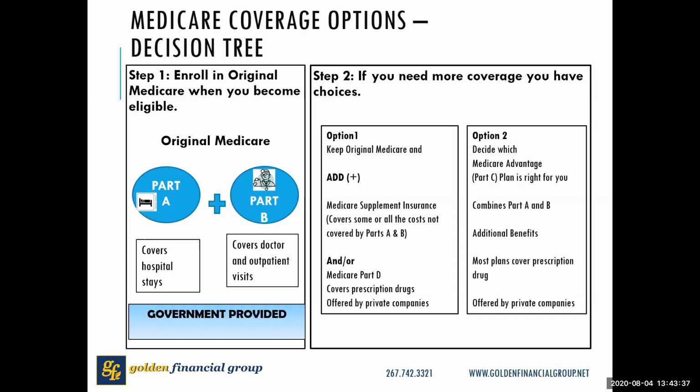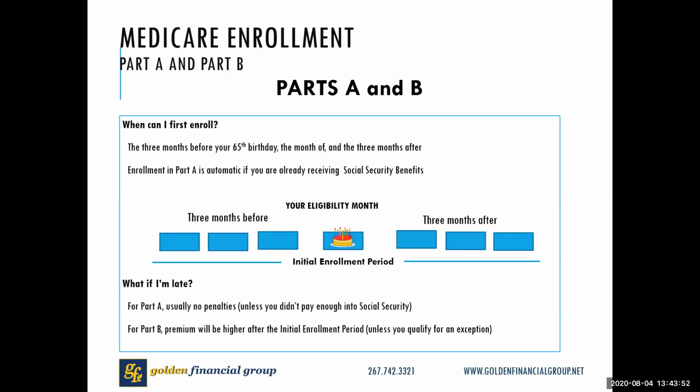Those are the ups and downs and the pros and cons of each of the supplement and the Part C plans. So I hope that's clear. If anybody has any questions on that, please put it in the chat box and I'll answer that.